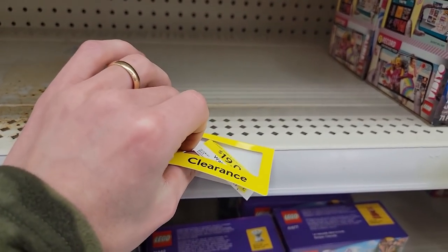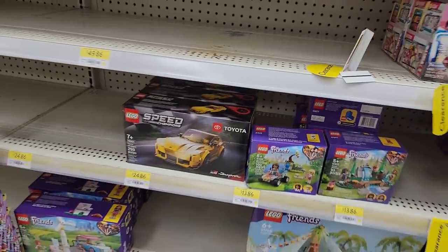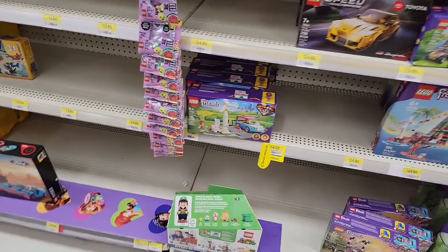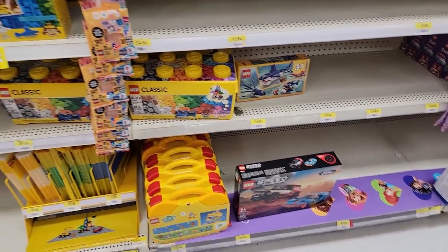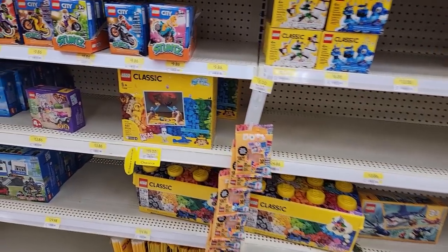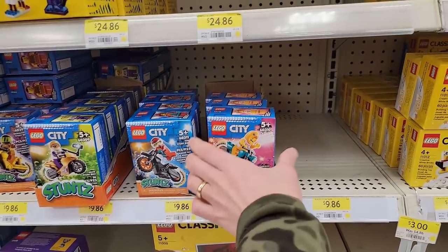Whoops. Jungle Rescue. Oops, I'll fix that in a second here. And then with the Supra. The new Speed Champions, those were announced the other day. Hey, you see those? They look fresh, man. They're looking sweet. Got some classics on sale.